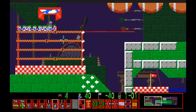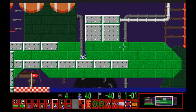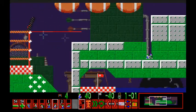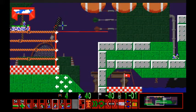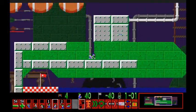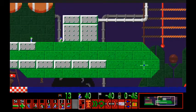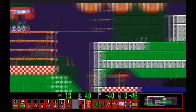We need to save a destructive skill, because we gotta get them out. This is a tricky one. This is a very tricky one. We're gonna need the bat. So we need to turn them around, which is gonna be tricky. Maybe if we save a platform, it would be a lot easier to do that.